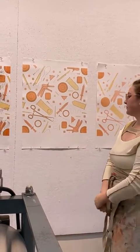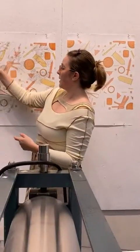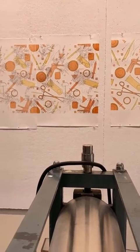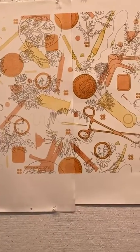And I was using Procreate to make the digital file, which is a program that makes it really easy to make a repeating pattern so that everything links up at the seams. And it's a lot of moving the image around to get to the edges and basically fill it all in. The goal is for it to be even.